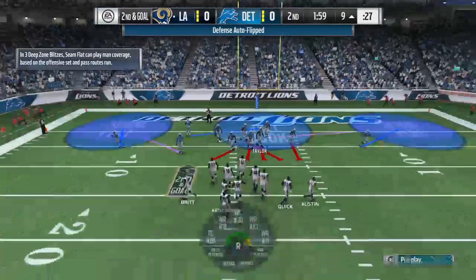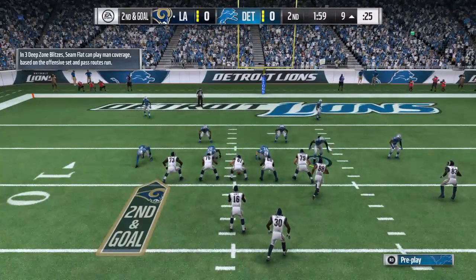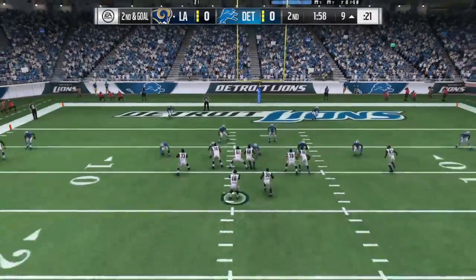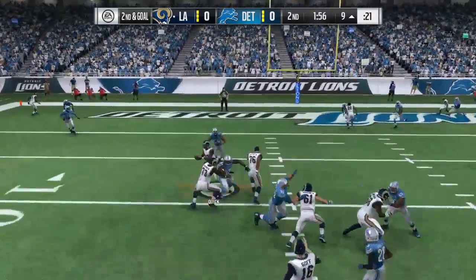A reminder, coming up at halftime, we'll check in with Larry Ridley for highlights and analysis of our first half of play. Not too many highlights yet, at least in terms of scoring plays, that is.